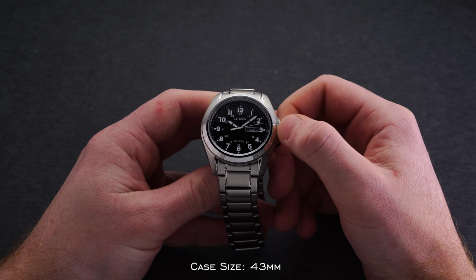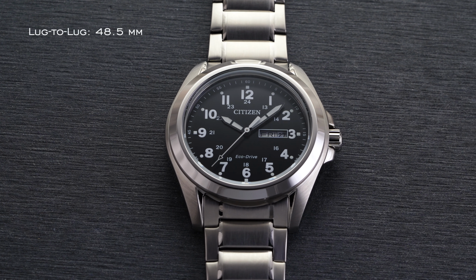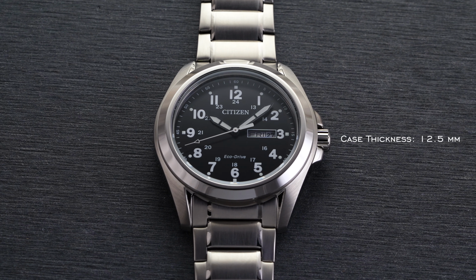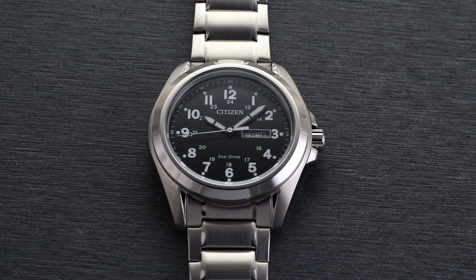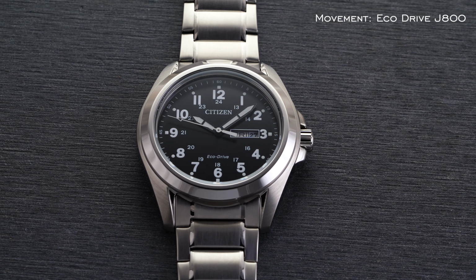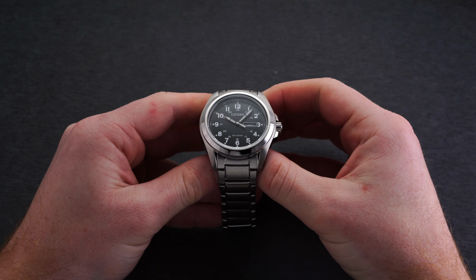43 millimeter case, so a little bit on the larger side, but when you factor in the lug to lug of 48.5 millimeters, it's going to wear quite well. I could probably pull this one off. Thickness, not too bad, 12.5 millimeters, 100 meters of water resistance, which is nice, and you're also getting an Eco-Drive movement, which basically is a really set it and forget it type of technology using solar power to actually power that quartz oscillation inside.